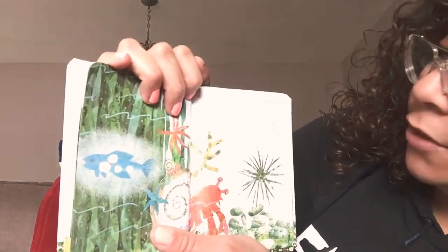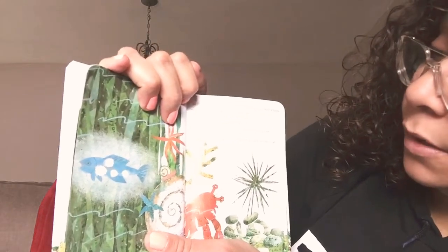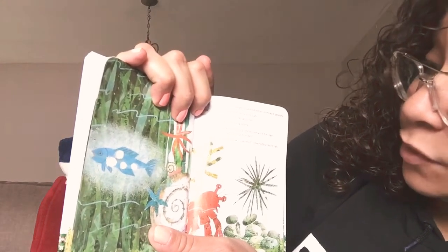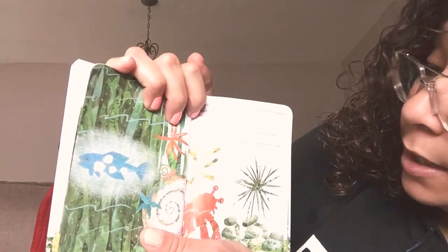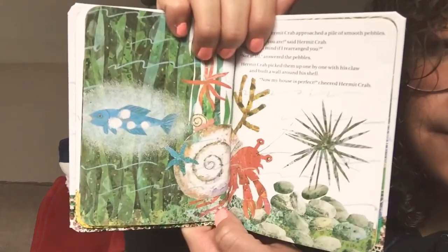In October, hermit crab approached a pile of smooth pebbles. "How sturdy you are," said hermit crab. "Would you mind if I rearranged you?" "Not at all," answered the pebbles. Hermit crab picked them up one by one with his claw and built a wall around his shell. "Now my house is perfect."